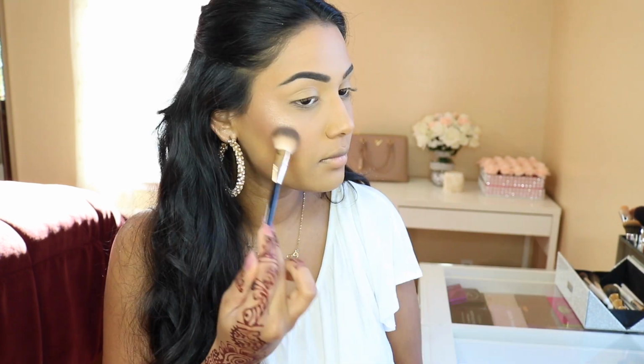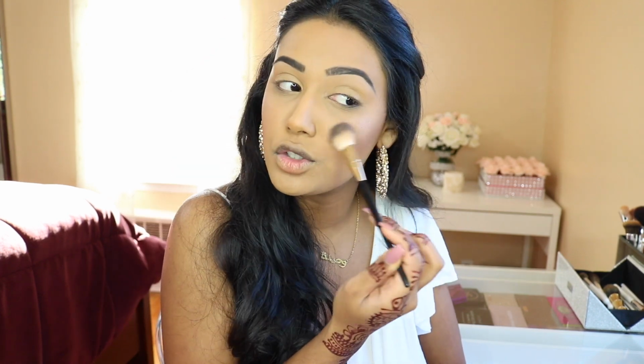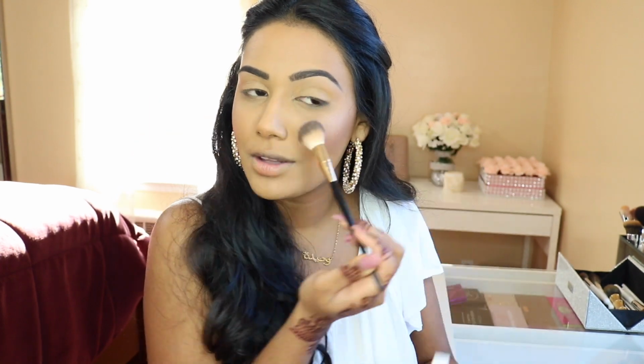For highlighter, I am going into one of my top holy grail highlighters. If you are a brown color girl and you cannot find the right highlighter shade for you, please do yourself a favor and get this one. This is the Ofra Cosmetics and Nikki Tutorials collaboration in the shade Glow Gold. Honestly, if you asked me if there was one highlighter formula and shade that I could use for the rest of my life, it would definitely be this one.